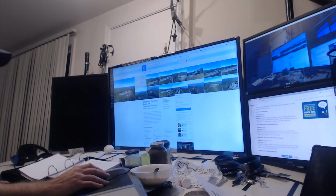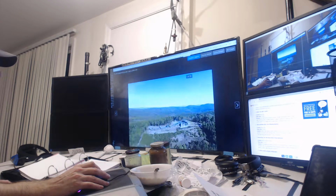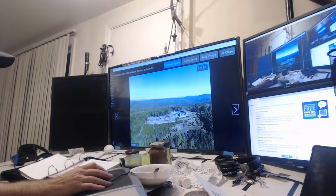So let's take a look at this. See some images here. Zoom it in a little bit for you guys. Okay, so if you can see this, there's a deck that attaches all the different houses. So there's 1, 2, 3, 4, 5, 6, 7 different separate structures. Looks like 8 back there. This is a wall that surrounds the property. I love it. I absolutely love it.